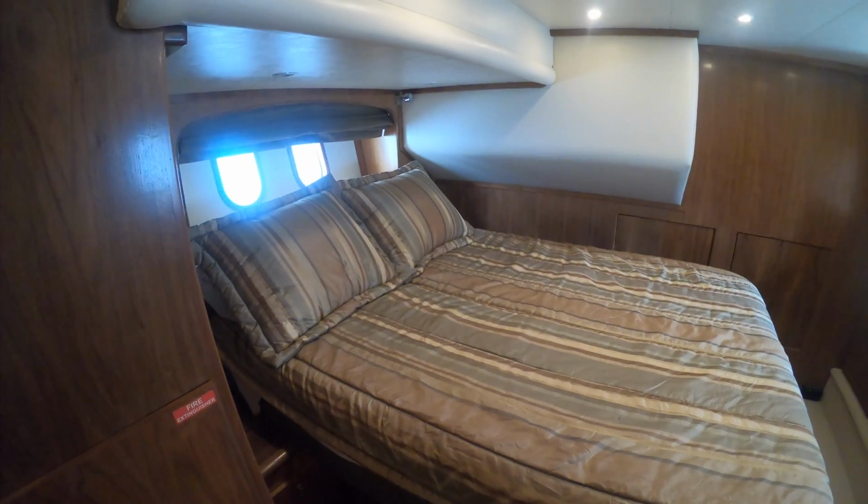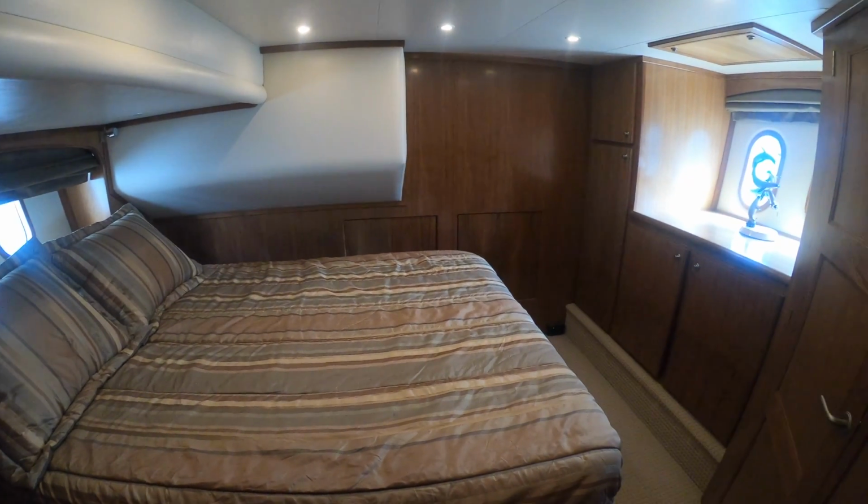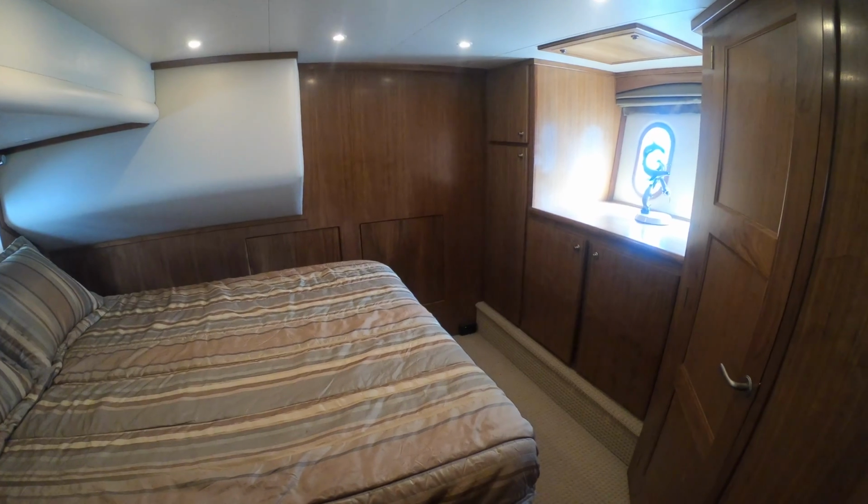Next one is having a midship master. We decided that that would be the ideal spot on the ship. You're not going to get as much movement as if you're in the bow, and if you're in the stern, there's engine noise. So being right in the middle of the boat is just a sweet spot to sleep. It really is.